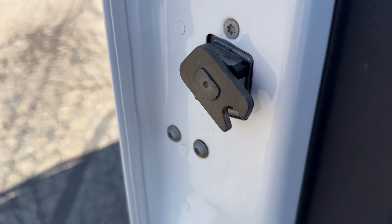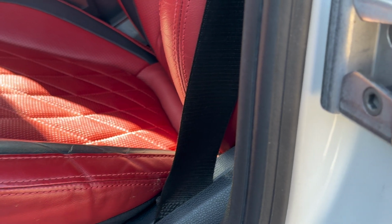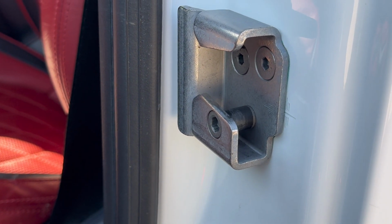Another iconic feature of the G-Wagon are these crazy overbuilt latches. That explains why you have to slam the doors to close them properly, because anything else just won't cut it.